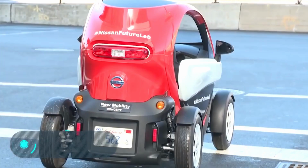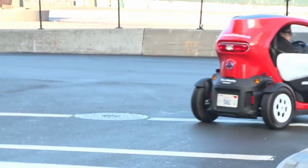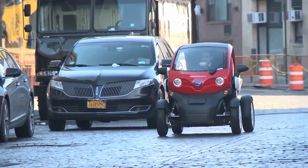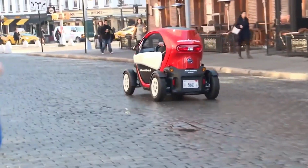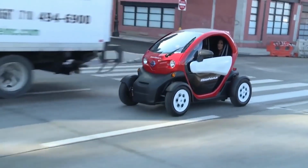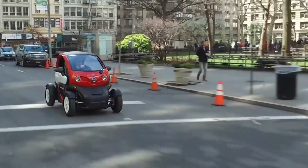B-Roll. This is an ultra-compact, 100% electric car designed for short trips, with capacity for 2 people. The car is easy to drive and doesn't take up too much space on the road. The advantage of B-Roll is undoubtedly its size, which allows you to park your car in places where conventional cars cannot fit.